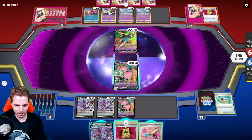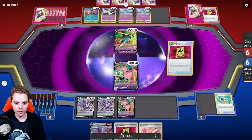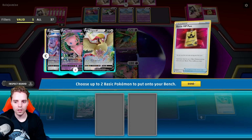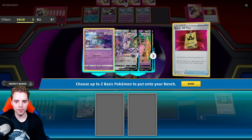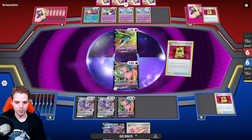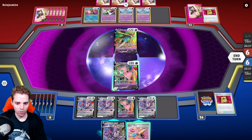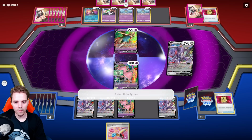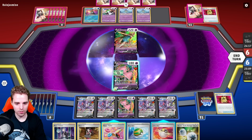Yeah, look at that. VIP Pass party. You know things are going down when you're... I'm actually not gonna go for the Dreepy combo. If we get knocked out, then we go for the Dreepy combo. For now, Battle VIP Pass. Genesect. Ultimate draw power. Look at that. Look at that go.